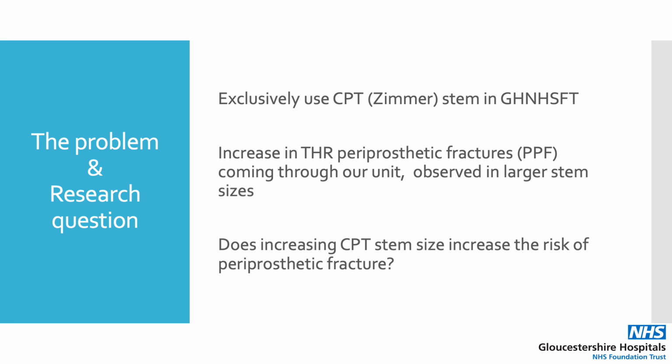The problem we wanted to investigate was an increasing number of total hip replacement periprosthetic fractures coming through our unit, which we thought were observed in larger stem sizes. So we devised our research question: does the increasing CPT stem size increase the risk of periprosthetic fracture?